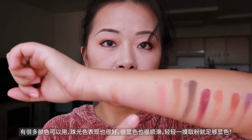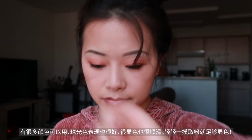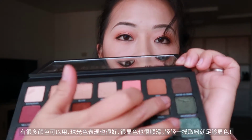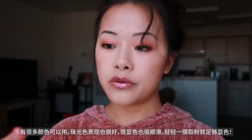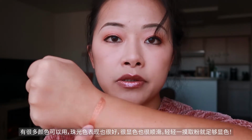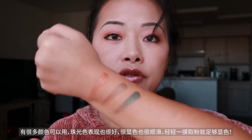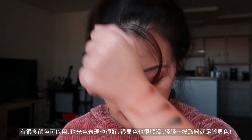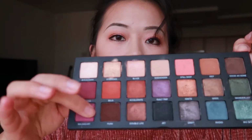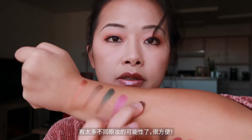Purple, and you got brown, and you got the pumpkin shade, and you also got the shimmers and the blue. Those shimmers are very pigmented as well, and you can see it's very smooth. I just barely touched it. It's already this pigmented. So the last row, some lavender and brown, and some shimmer. So it's just so many possibilities with this palette.